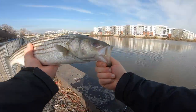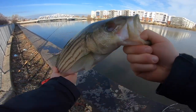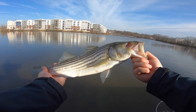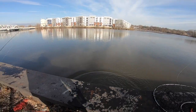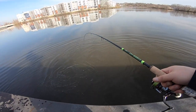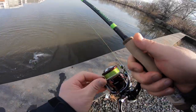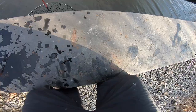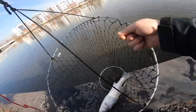Guys, look at this. He doesn't have an eye. Probably lost his eye when he was younger. But he looks really healthy. These fish, awesome. Let them go. There we go. That's what's up. Another nice one here. Thought I was recording, but I wasn't, so. There you go.